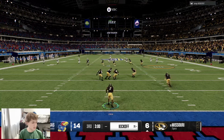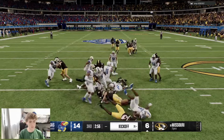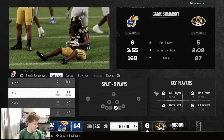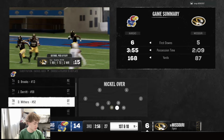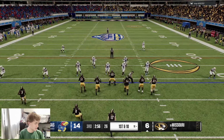He ran a good match play on the deeper pass when I was trying to hit that corner route. Yeah, that guy matched onto it. So, not drawing up the greatest route combos at the moment, but we'll see if we can work some things out here in the second half.